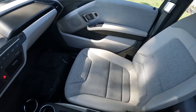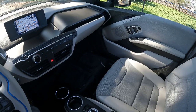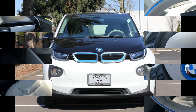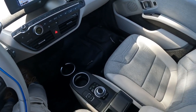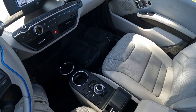And even by today's standard, even though this vehicle is getting close to 10 years old, it does not feel dated at all. Actually, it feels fairly modern. BMW kind of had an out-of-the-box approach when developing the i3, since it was designed from the ground up to be an electric vehicle. It's not hampered by the usual shortcomings of a vehicle with an internal combustion engine.